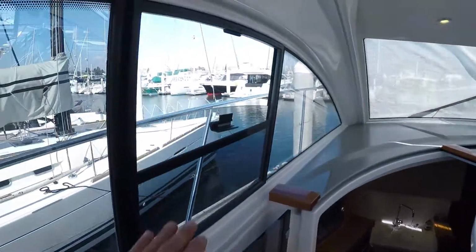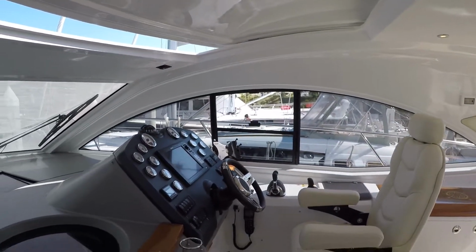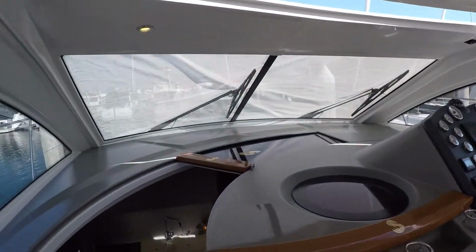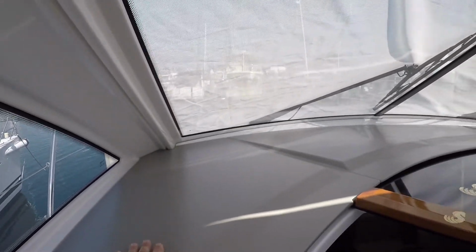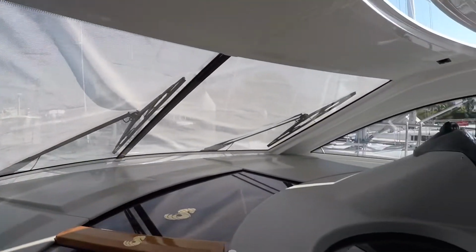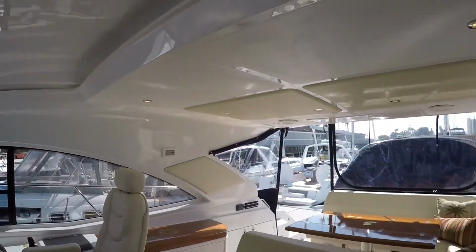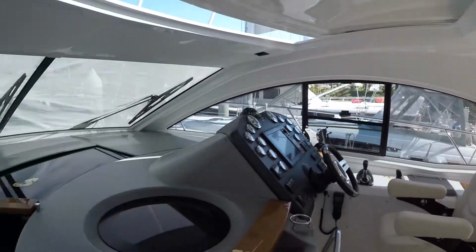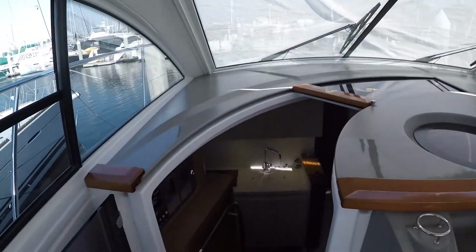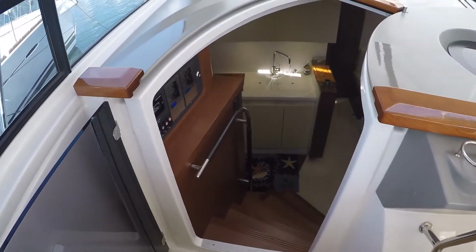And then windows, port and starboard, so that you get good cross ventilation in the cockpit. You can see, even with full sun here, how nice and shaded this is and cool inside here. When you have this open, the side windows and the back, it's actually really nice and cool. So that's the outside of Chelsea Rose. Let's go and take a look down below.